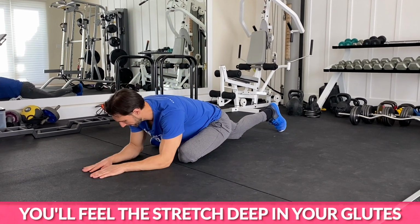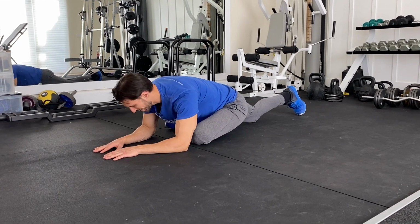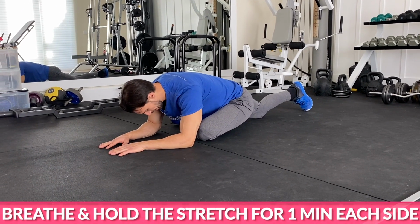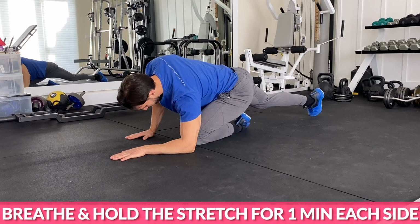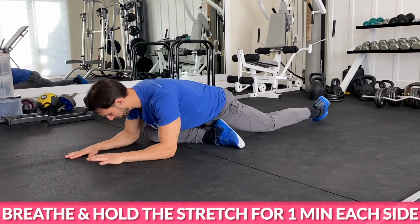And you can actually sit down here. You can settle in, breathe, and you're going to hold this stretch for around 1 minute each side. When you're done with this side, gently thread the leg through, switch legs, boom, repeat pigeon pose.